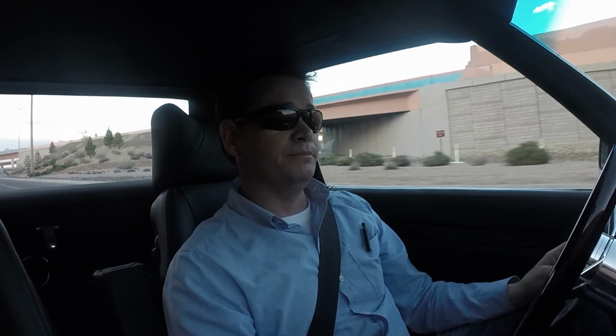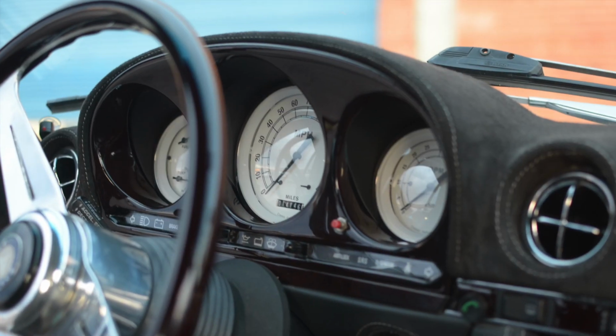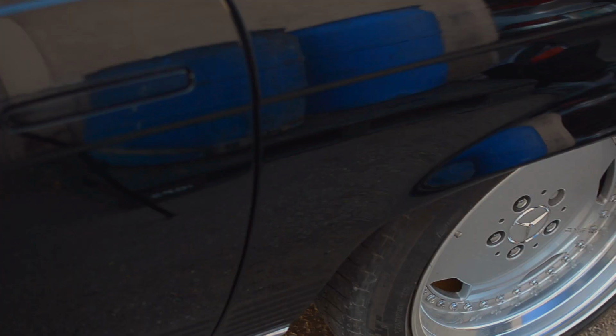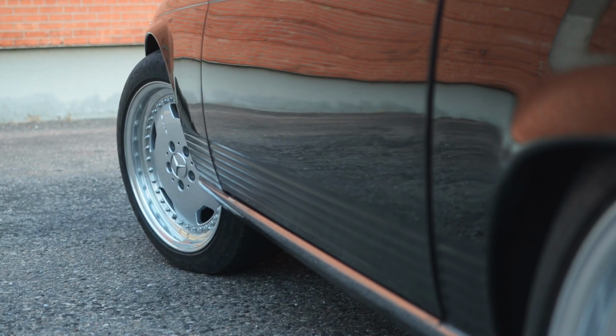It has a carbon fiber custom hardtop, which is amazing. I've never seen anything like that on an SL. Gauges are custom. They're all classic instruments, and so those are not the stock gauges. Pretty much everything on this car has been modified. The wheels and tires are obviously different. There's a nice huge set of AMG three-piece alloys that are actually OZ wheels, but they have the AMG monoblock design in a three-piece setup, which are absolutely beautiful looking, and it's the right wheel for the car.